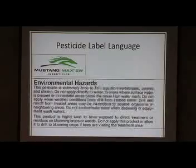Here's an example of a label. This product is highly toxic to bees exposed to direct treatment or residues on blooming crops or weeds. Do not apply this product or allow it to drift to blooming crops if bees are visiting the treatment area. Now again, this is going to be a lot more challenging for aerial applicators because you're going at, what speeds are you going, 140, 150, somewhere in there.